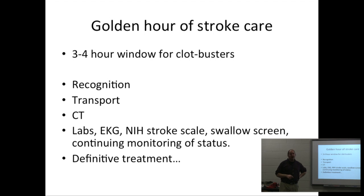We're going to shuttle them right over to the CT scanner to make sure this isn't a hemorrhagic stroke, because we certainly don't want to give clot busters to a patient who has an acute bleed in their brain. So excluding them, getting them to CT, having that CT read quickly, getting very specific labs and such going, and then getting to that definitive treatment and doing that within a 3-hour window of those signs and symptoms.